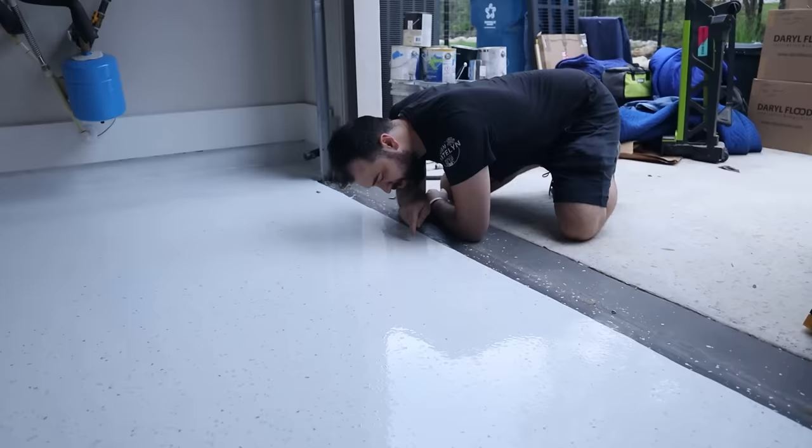Yeah. And we know epoxy. We know when epoxy is cured. We could dent it with our fingernail. So moving everything in right now would have led to permanent scarring of our brand new epoxy floor.